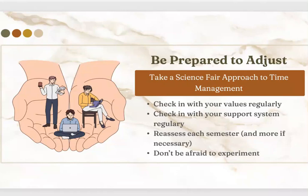As graduate students, our lives are going to look so different every semester. My life right now, being all but dissertation, looks completely different from how my very first semester looked. And it's meant I've really had to evaluate and change how I manage my time because so much of it is self-directed, and that's really challenging.